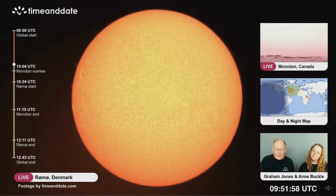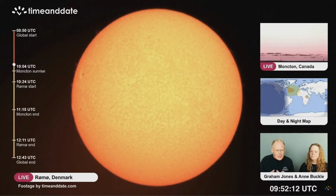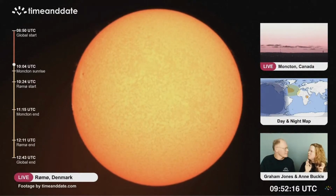Partial eclipse will be starting in Greenwich at 10:07. So that's just a few minutes after we have the sunrise in Moncton, Canada. At the moment, fingers crossed, the weather is looking very promising in London. A lot of finger crossing when we're doing eclipses. That's all I've got to say.